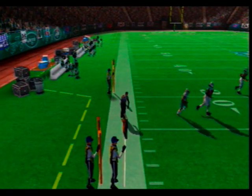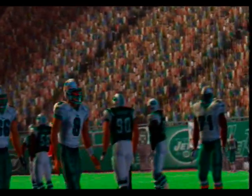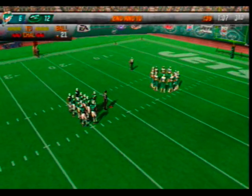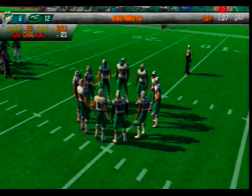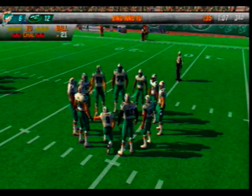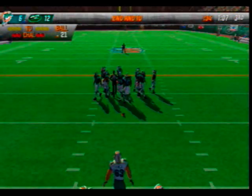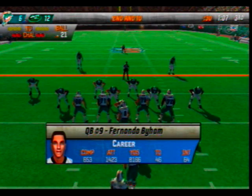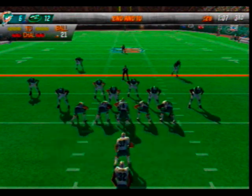Dropping back to pass on first down. Throws it. It was tipped. He has a great feel for defending the pass. He always seems to be in great position to make a play on the ball. Number 32 was his intended target. Second and 10. Ball on the 21-yard line. They'll go from the I formation. Pressure.